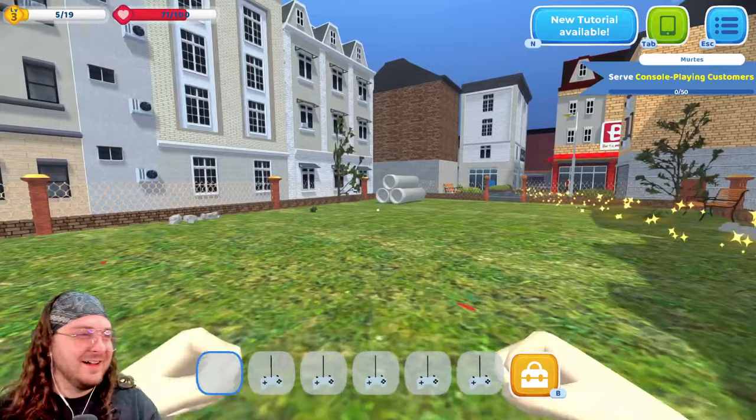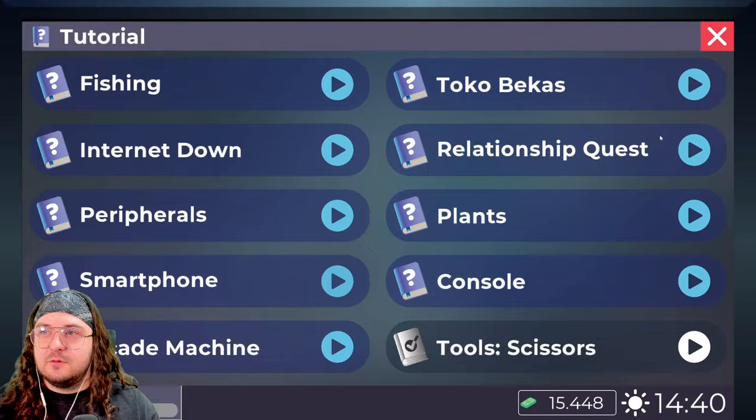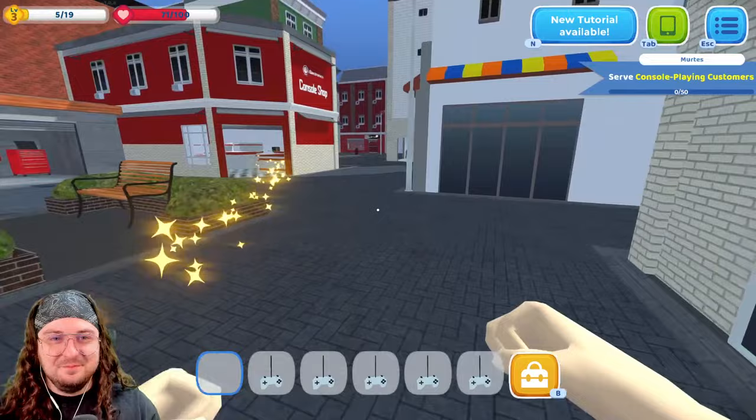Let's see. Electricity out. Sometimes your electricity will turn off, leaving all your customers unable to play. If you don't deal with it quickly, you'll leave them unhappy. You can fix it by going to the side of your building and cutting the wires with your scissors. Right, that was the first thing that came to my mind. Cut the wires to the power box. Yep. That's exactly what I was thinking about doing. Cutting the wires. Perfect. Let's do that, shall we? Not the first thing I was thinking of.